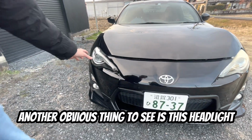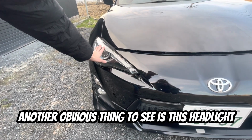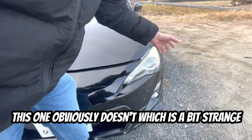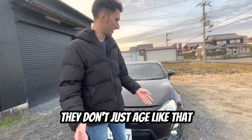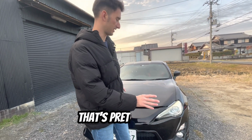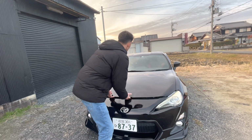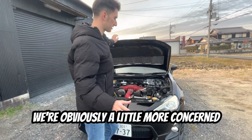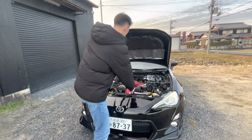Another obvious thing to see is this headlight looks super nice. This one obviously doesn't, which is a bit strange. They don't just age like that. So one of these has been replaced. That's pretty evident. So for this particular car, we're obviously a little more concerned and we're going to dig deeper.